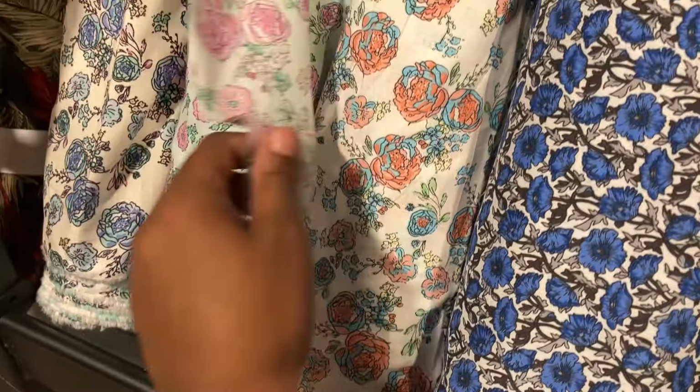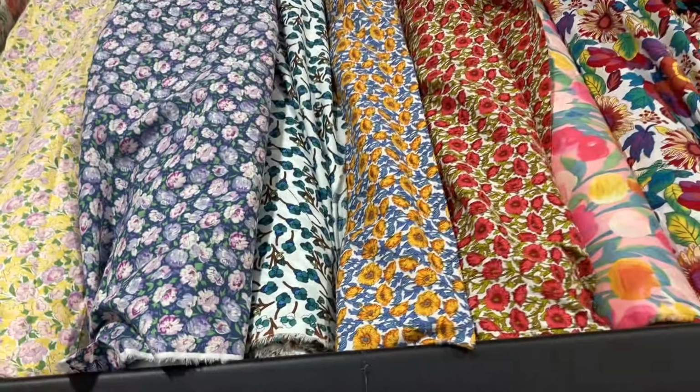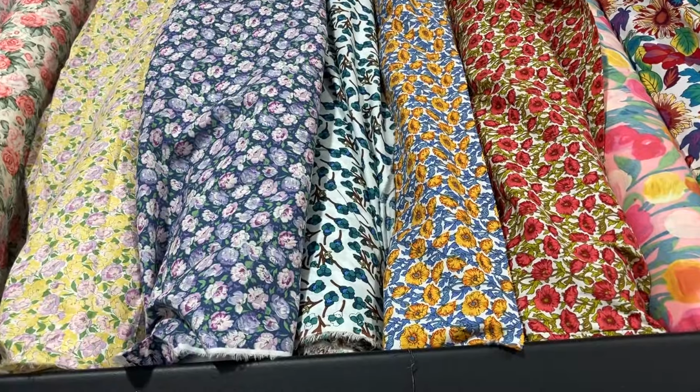So I knew I would need a substantial amount of that. They had it in some other colorways, like they had it in a blue, which I'm kind of on the fence about going back and getting maybe next month when I take another trip down there. But for what it is and the print and everything, I think it was a really good deal.